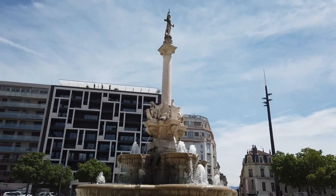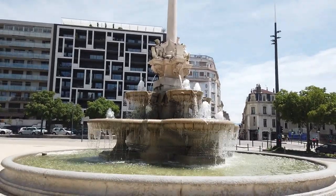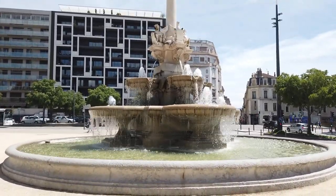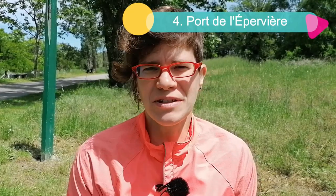So, and this is the biggest fountain of the city. It's beautiful, and apparently if there are special events, then people might even climb into the fountain and try to climb up on it. We are now to the little port of Valence City.